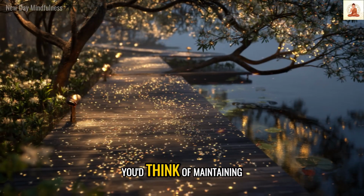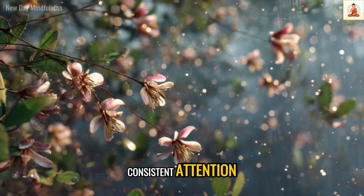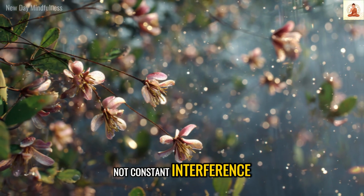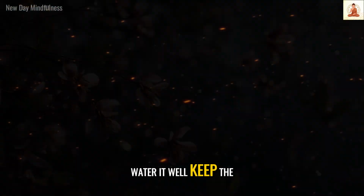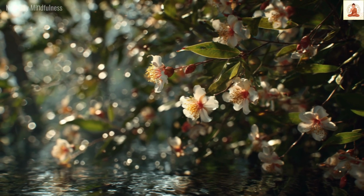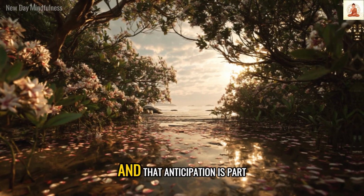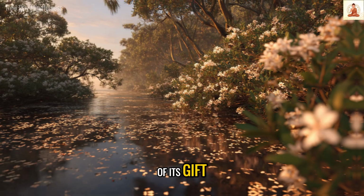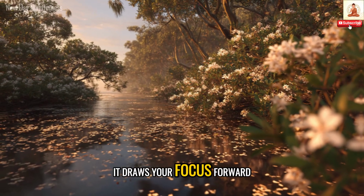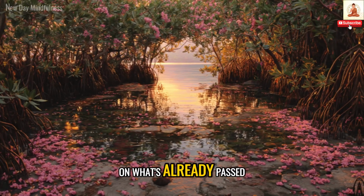Think of it the way you'd think of maintaining a valued relationship. It needs consistent attention, not constant interference. Water it well, keep the base free of clutter, and watch for signs that it's ready to bloom. When those first buds appear, you'll feel the anticipation build, and that anticipation is part of its gift. It draws your focus forward, toward what's coming, instead of letting it linger on what's already passed.